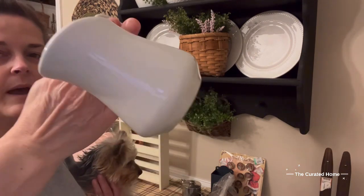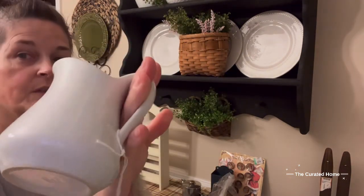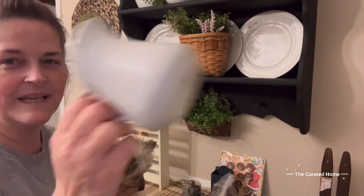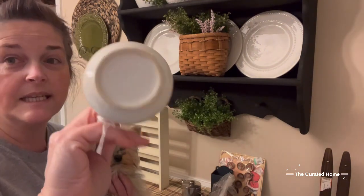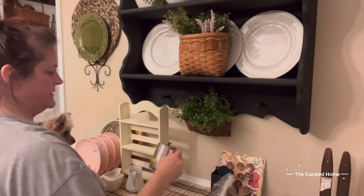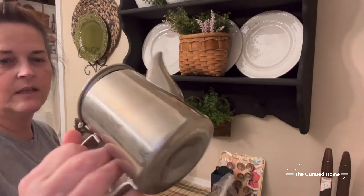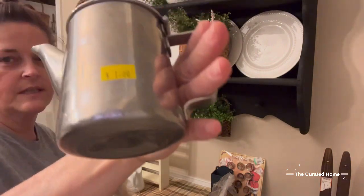So anyway, I got this one at, oh, this was also a Salvation Army find. They just hung the tag on it. For some reason, it was $1. No, I'm wrong. I did not get this one at the Salvation Army. This was $1 and it was at the Antique Mall in Strasburg. And this was a Salvation Army find for $1. I think this is adorable. I'm going to use this in a vignette somehow.